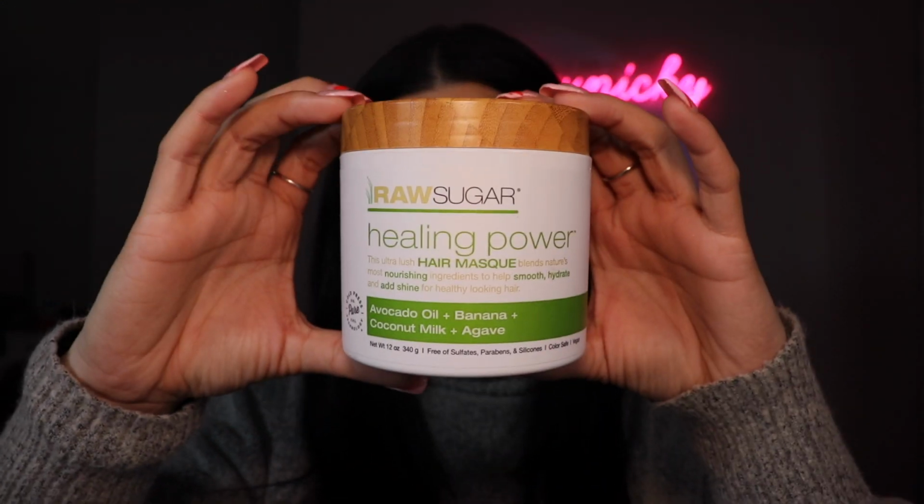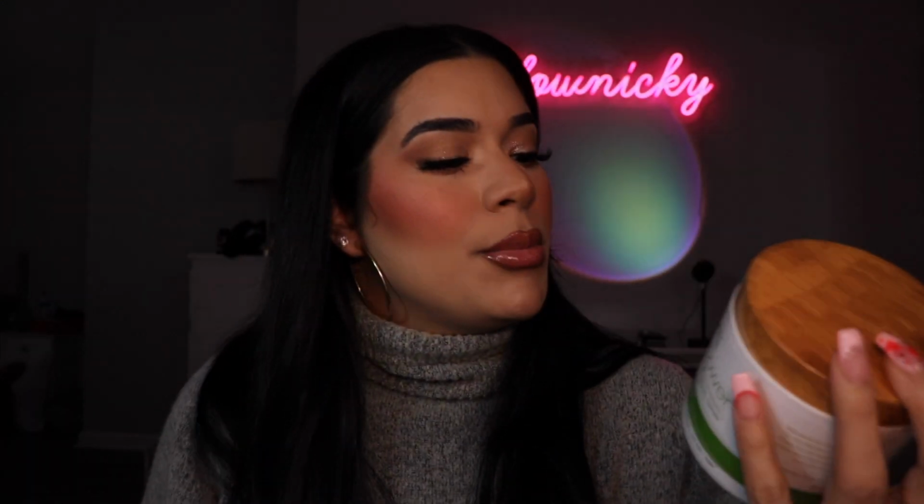Next up, we're gonna stay in the hair family while we're here. I love this brand, Raw Sugar. This is the same vinegar rinse I was telling you about, the same brand, but this is their Healing Power Hair Mask. This is avocado oil, banana, agave, coconut milk. It helps to smooth and hydrate hair. This is really just a really, really nourishing, hydrating hair mask. First of all, I love the way this smells, and I literally used it all up. I think I even went in and got a scraper to get every drop of this.